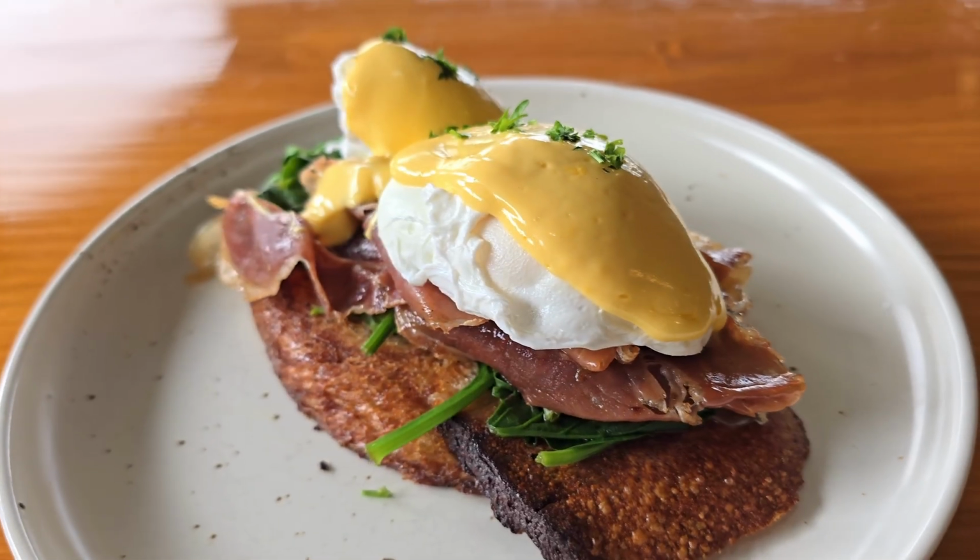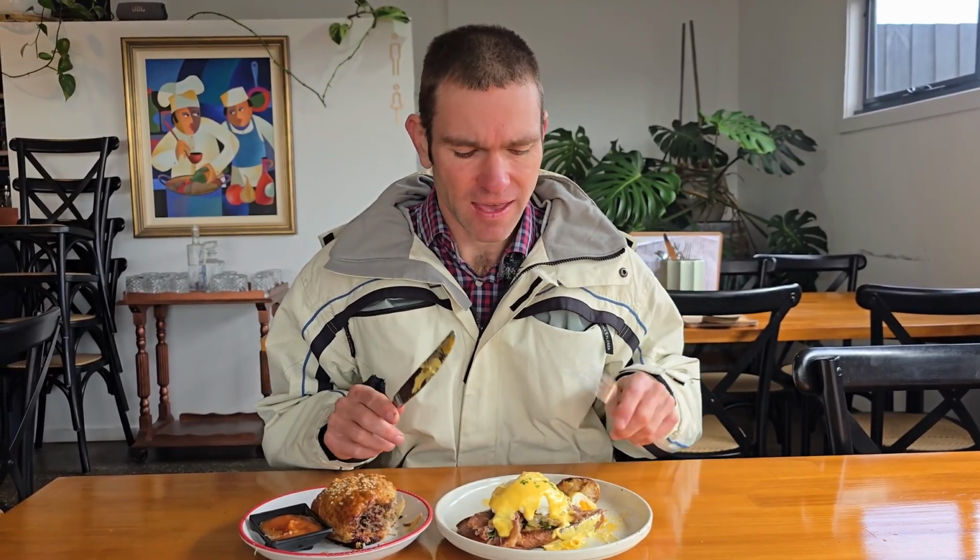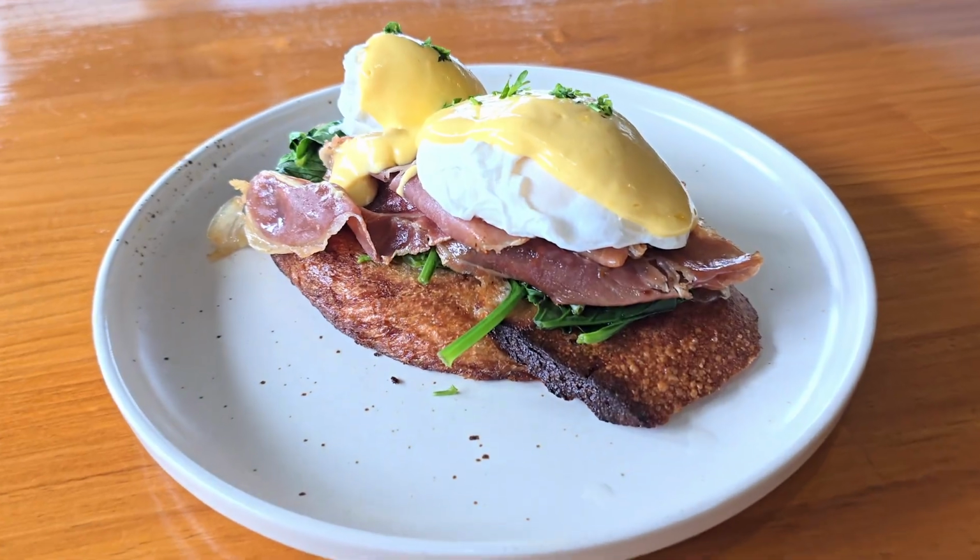So I really like the gooiness of that egg, a little bit gelatinous. The béarnaise sauce is really nice and there's a little bit of acidity in there. And the prosciutto just goes so well with it all.